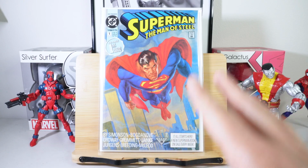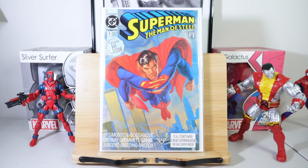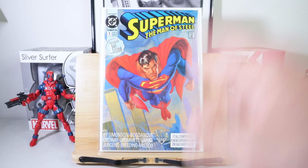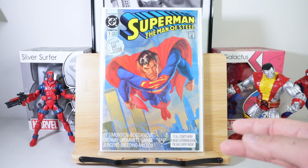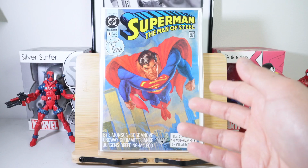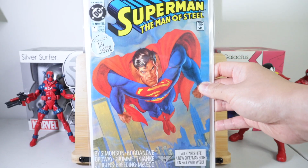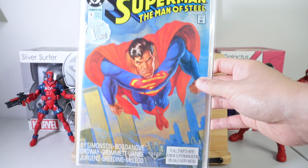These last few are DC selections, and I know I'm primarily a Marvel collector, but I'm trying to branch out, as I mentioned. And Superman, the movie by James Gunn, coming out very soon in July, has me keeping my eye out for some Superman issues, including this one, Superman: The Man of Steel number 1. Funny enough, I read this one recently in digital format, and then the physical comic came up on the show. So I quite enjoy this cover, so I decided to pick it up.